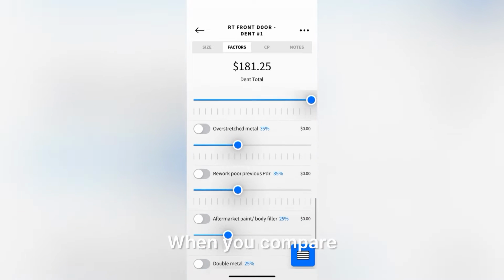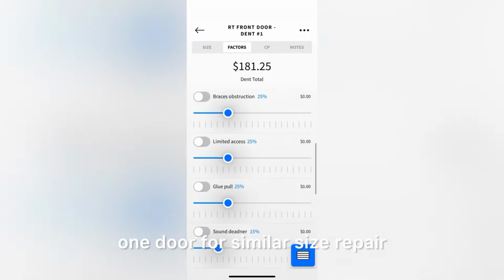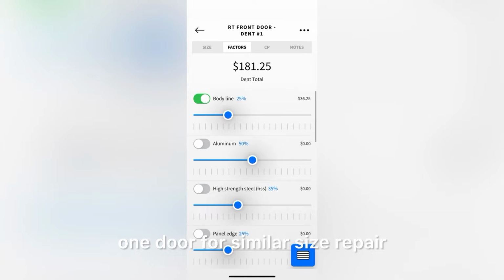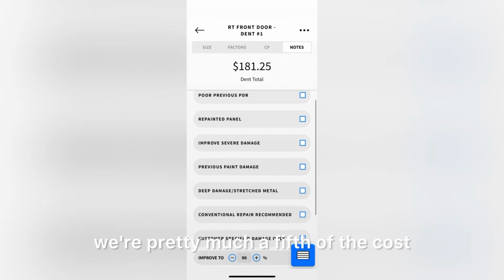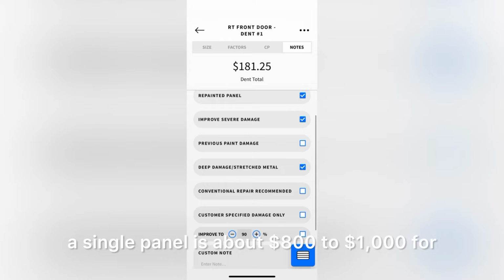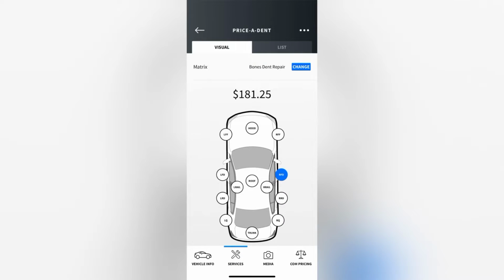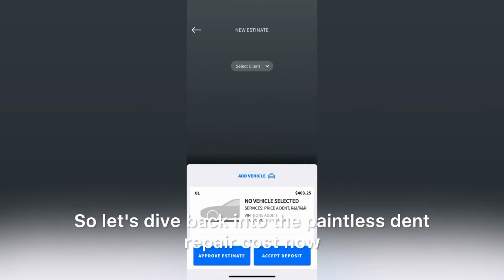$181.25. When you compare that to what it would take just to repaint one door for a similar size repair, we're pretty much a fifth of the cost. Most common body shops in my area charge about $800 to $1,000 for a single panel, for all the functions and complete repaint. So let's dive back into the paintless dent repair cost now.